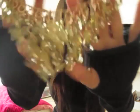I think this would be really pretty with a white or black tube dress, something really, really plain. And it has little green crystals in it and a gold chain. So I thought that was really pretty and it's a really good price.